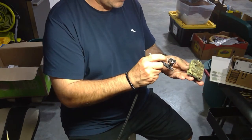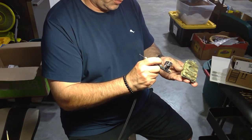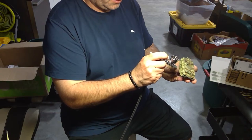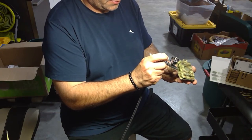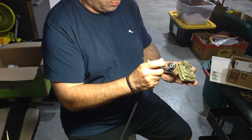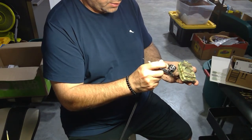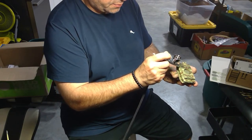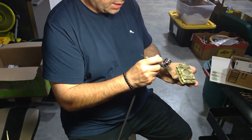Remember, more is a little bit better, because when we dry brush it, sometimes you lose a lot of this color, like the Hummel that I did. I have these awesome little squigglies. You can't even see them.